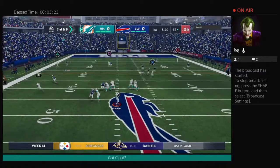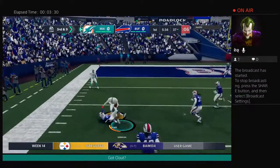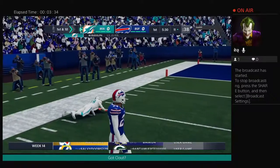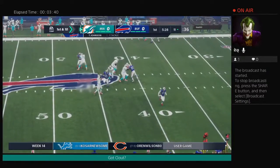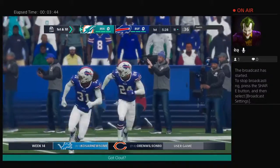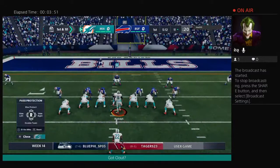From the gun, here's Rudolph. Flush to his right. It's complete to Graham. And he gets this one inside the 15, just a yard or two shy of the 10. Excellent play there on 3rd down. Give him 25 yards. Now a 1st and 10 at the 11.